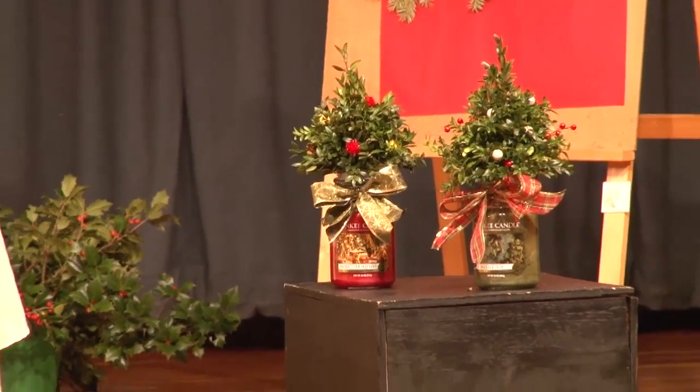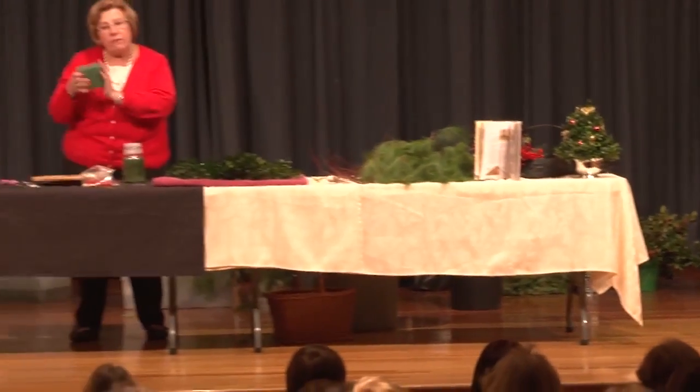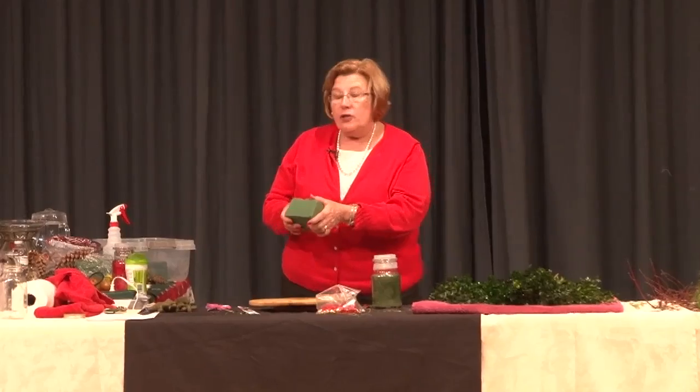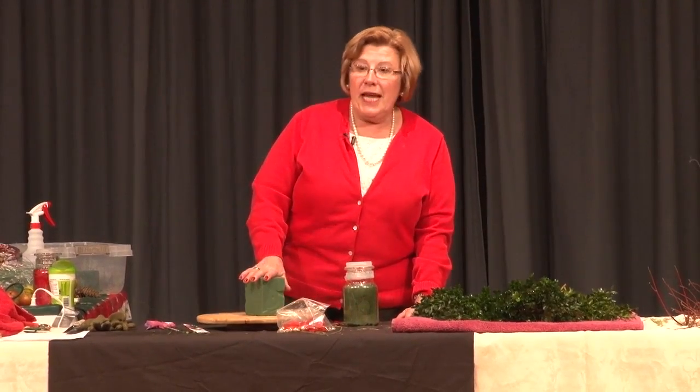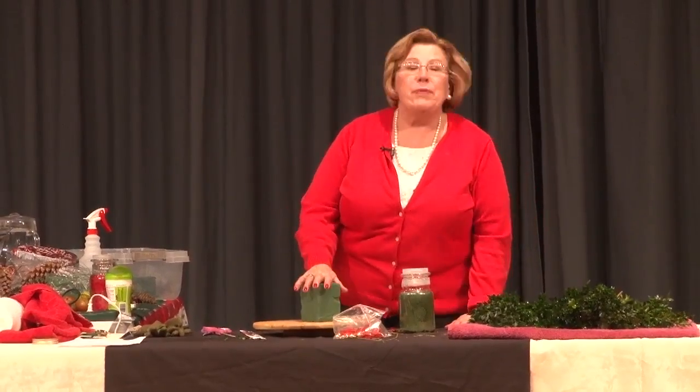You need to soak your Oasis. This is what you call a floral foam. It is for fresh flowers. Don't try to soak the one for dry flowers. It won't go anywhere. Have done that before.